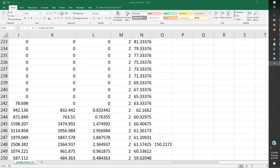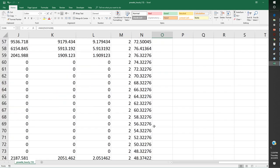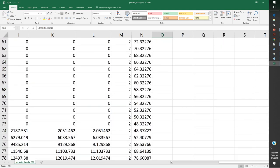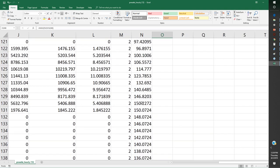150. Well, I'm not buying a 150 kilowatt hour battery bank. What I have to do is modify my formula and make sure that I'm not exceeding the capacity. In our case, we bought a 122 kilowatt hour battery bank. And the way you would do that is use your Excel formulas: if this column is greater than 122, then make it 122. Otherwise, keep going, and change your column like that.